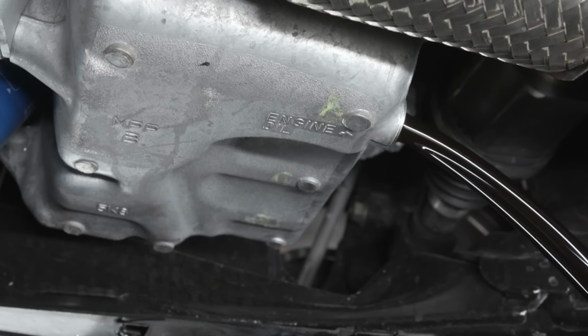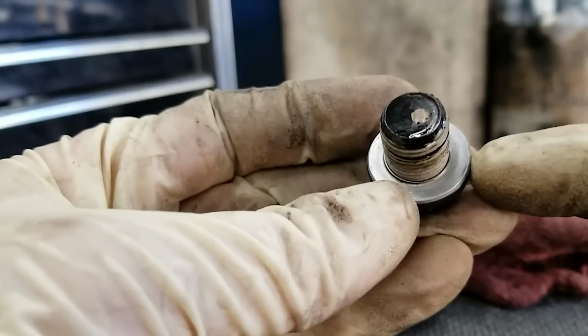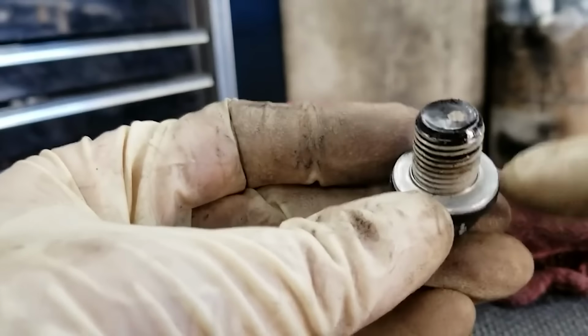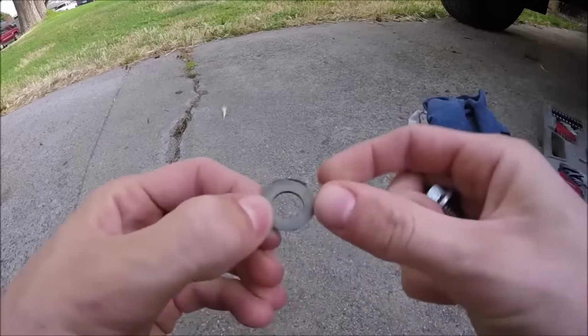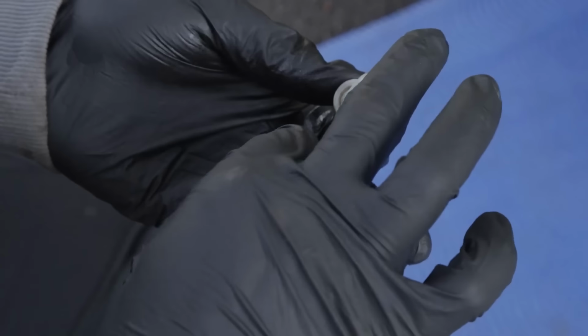When you're done draining the oil, clean around the drain plug opening. This is important. Always install a new crush washer. Some people flip it over, and that is a worst-case scenario. But these things only cost pennies.